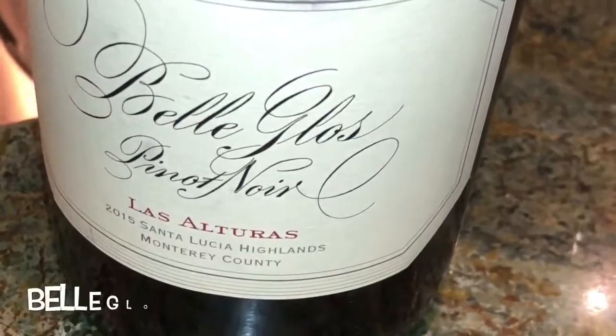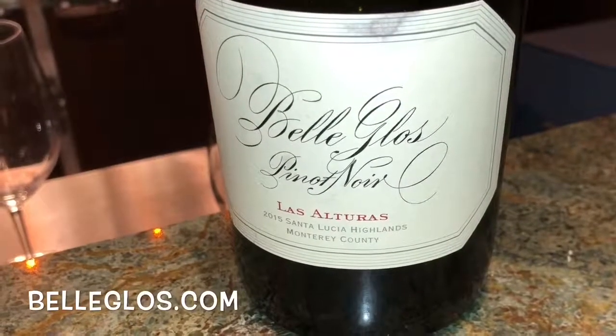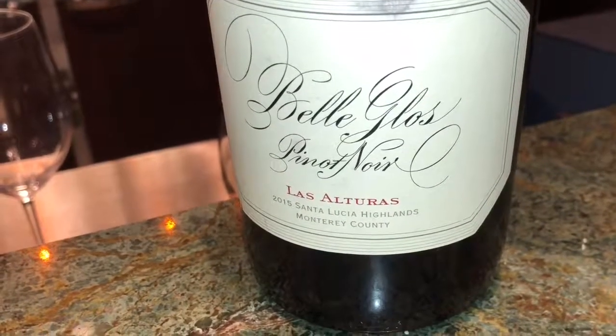It's a little bit pricey. It's not something you're just going to buy for $10 off the shelf. It's going to be a little bit more expensive. Probably going to open in the $40 range. At the same time, too, it can go with so many different things. I mean, this would definitely hold up to a lamb. It might even hold up to a steak.